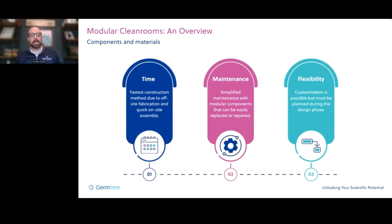Now, looking at the time, maintenance, and flexibility of a modular clean room. What does that mean? Time. We talked a lot about the speed to market, getting it up and running. Whenever you're looking at time, you have to look at the time spent with you and your team and the construction manager and the A&E, if you're working with an architecture engineering firm. All of that is time and money. So whenever you're doing a modular approach, again, it's that speed, getting it up and running quicker, more of that plug and play option.